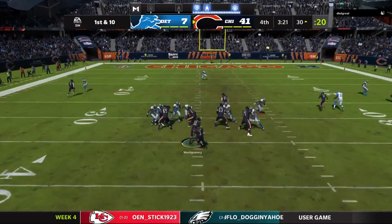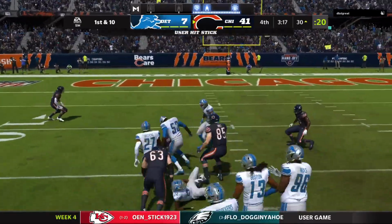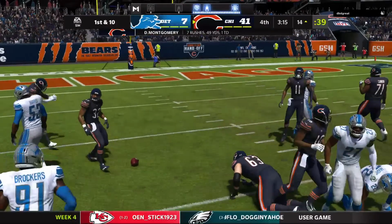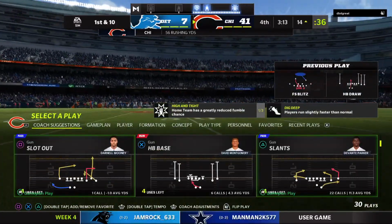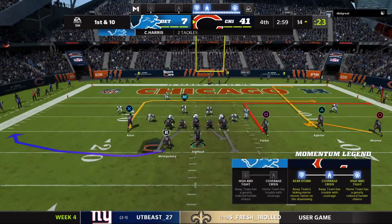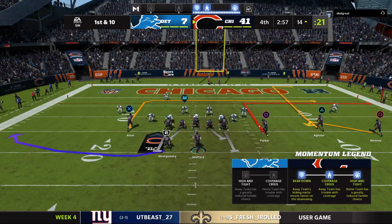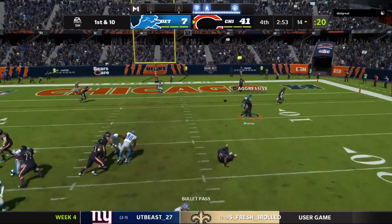Now Montgomery, he's got it on the draw. And down inside the 15 he goes. 49 yards now on the ground on just 7 carries. What makes a draw play like that successful? Well, we did see where he made the first wave miss, and that was a big part of it. But a lot of it is just being actors back there, making the defense think.